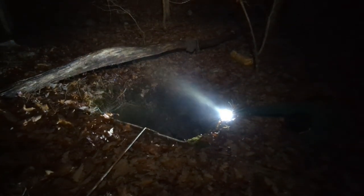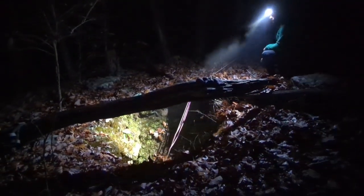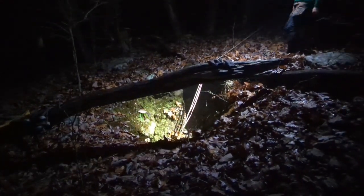Oh yeah, there we go. Now you can see all the steam. So this cave is blowing all this air out. It's probably about 35 degrees out here and it's about 58 inside that cave. So that's the cave breathing. So just another angle showing the cave breathing again, blowing out all that warm air.